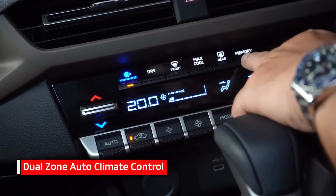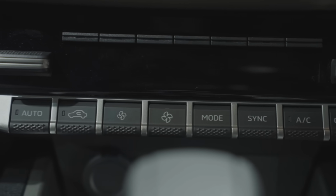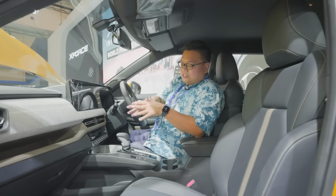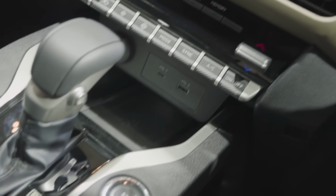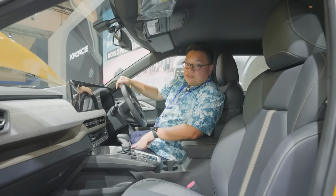Down here, you've got a dual zone climate control system, and everything has proper physical controls to them. No touchscreen nonsense over here. That I like very much. Down here, you've also got a push start button which has been moved from behind the steering wheel to the center over here, which I like.